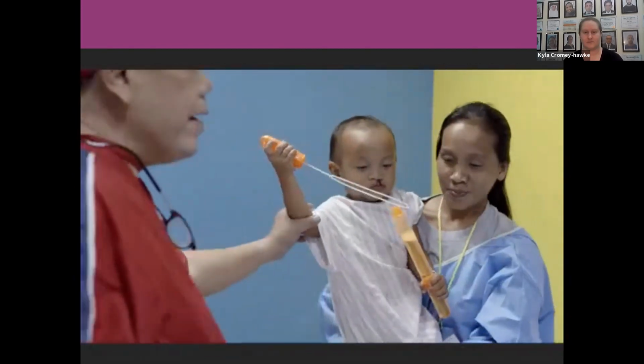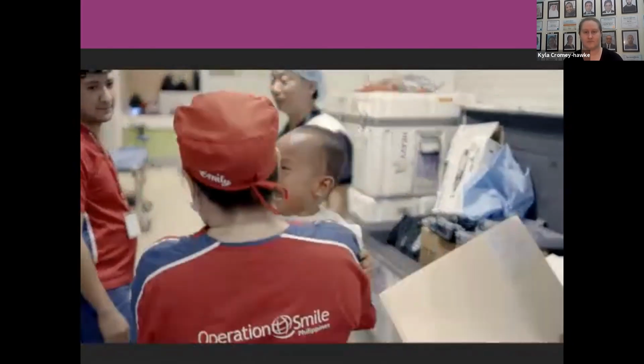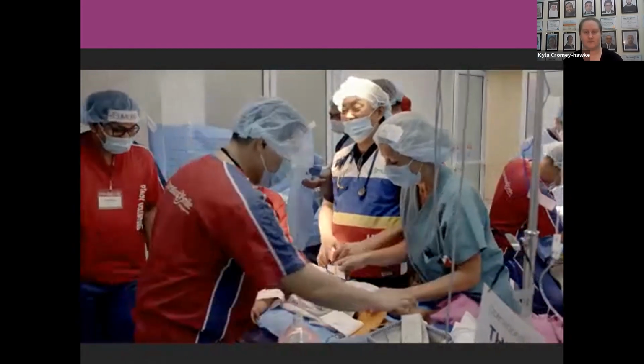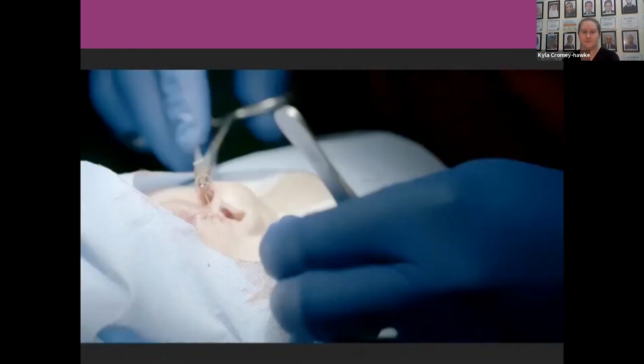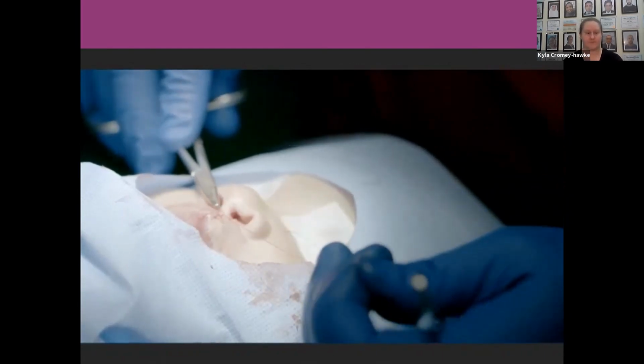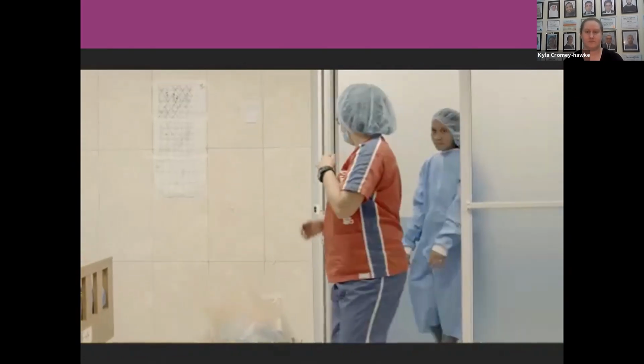Operation Smile volunteers and staff go to great lengths to ensure that patients and their families have the best possible experience during the medical mission process. In any given week, throughout the year, there are as many as 600 compassionate volunteers in the field, both medical and non-medical, who selflessly give their time and skills to make this work possible.